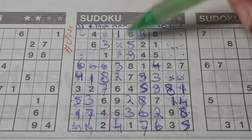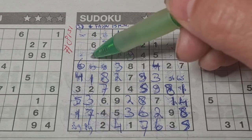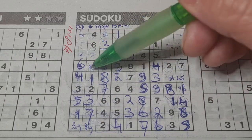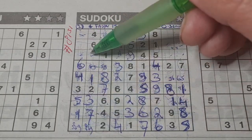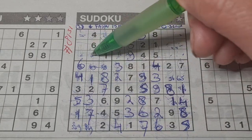Okay, a 5 and a 9. The 5, 9 and an 8 are missing in the second column. 5, 9 and 8.